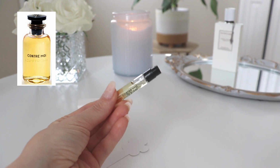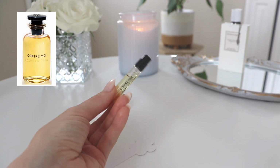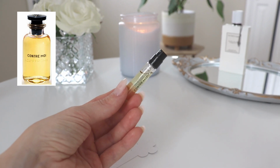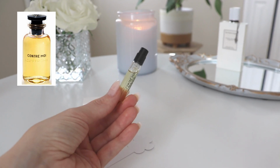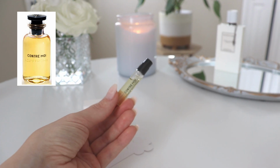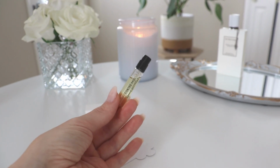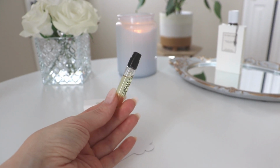And this is one of those really unique perfumes that I think you do have to take your time with, because if you were to just smell it and judge it at first glance, I don't think you would absolutely love it. You have to wait for how it behaves on your skin, and you have to wait for the sillage and the dry down. Then you understand how beautiful this perfume is. So let me actually spray it on paper for you.